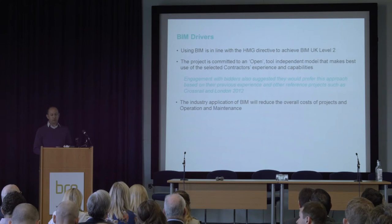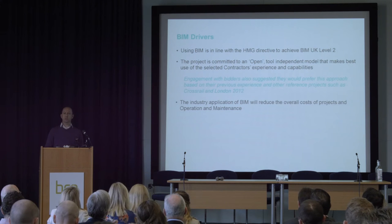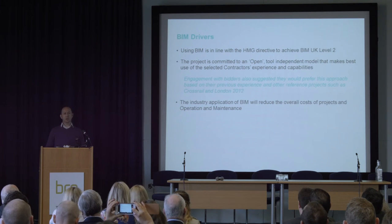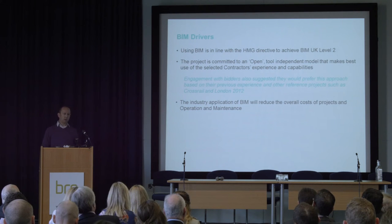So our drivers, we said early on, and we came at the right time, that we would look to deliver to level 2. We're not mandated to deliver to level 2, but we felt it was necessary, given the large scale of our project and the aspirations in line with the government. And that was built into the way that we procured the project.